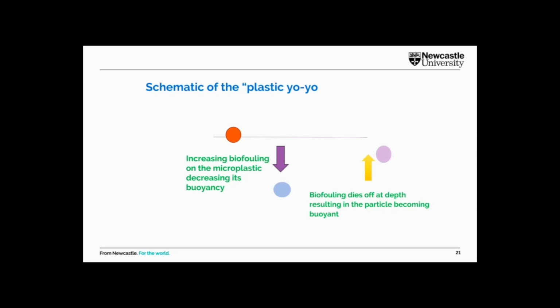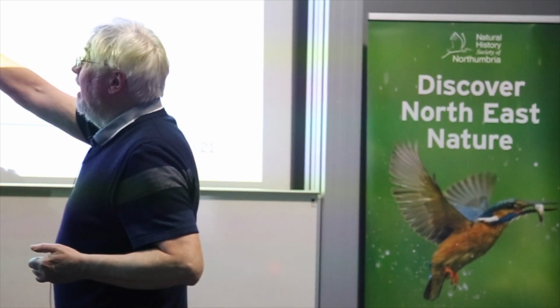So the red dot is our clean buoyant plastic, and it's floating around there, and of course it starts to experience biofouling. And as the biofouling increases, it can tip the density of the composite, the plastic and its growth around it, from being a buoyant body to one which is no longer buoyant. In other words, it's denser than surrounding seawater, and it starts to sink, as shown like that.